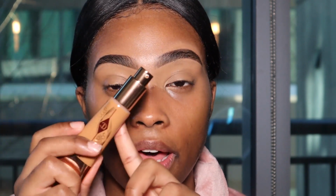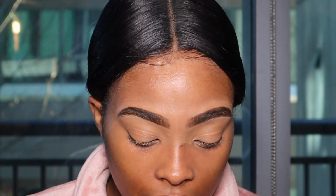So it comes with a pump. This is how it looks. It's her normal Hollywood gold packaging, which I love. I'm gonna do 2 pumps. Right off the back on my hand, it's in between the consistency of being thick, but also thin. I don't want to say watery, I'll say thin. Thick and thin. It's like a mixture of both.